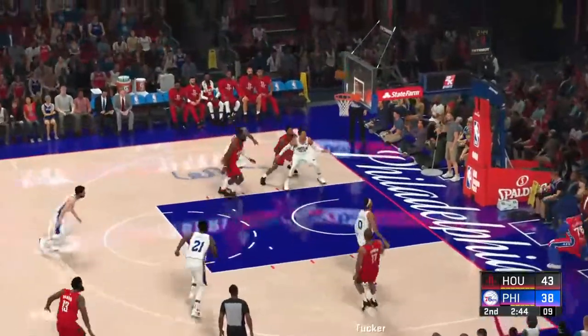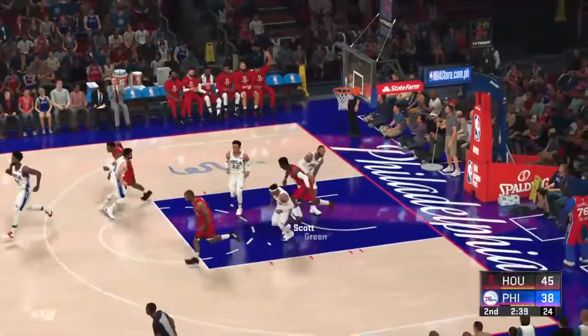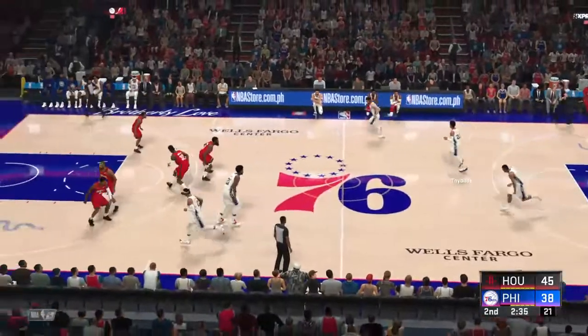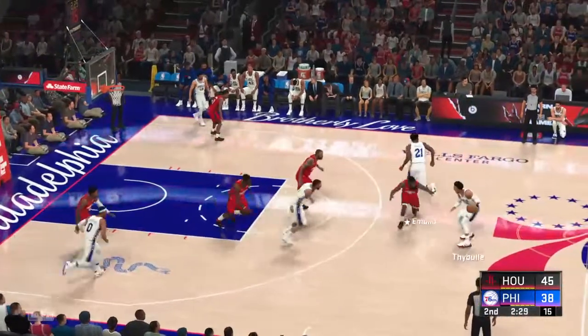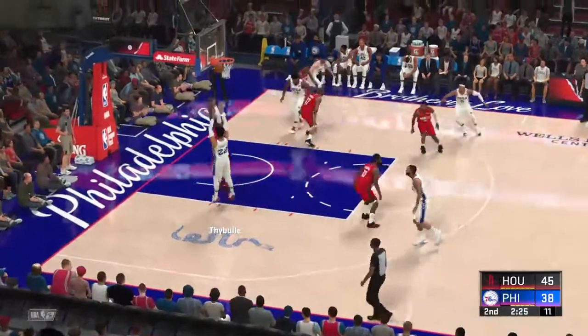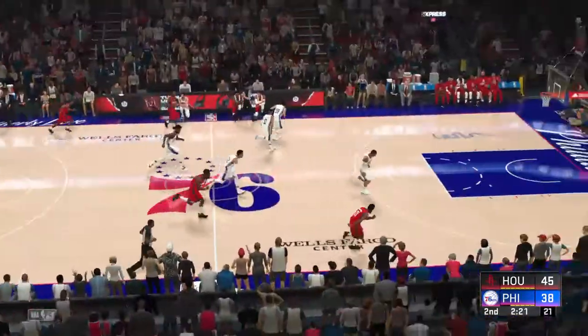Now here's Tucker. Richardson cover. They get it back. And that one's good. Green. I mean, it took him a long time to get into the flow of the game, but the points are starting to come for him now. The pass to Embiid. Here's Thibault. Over Green. Thibault can't get it to go. Rockets leading by 7.